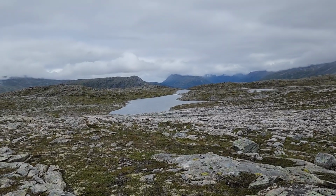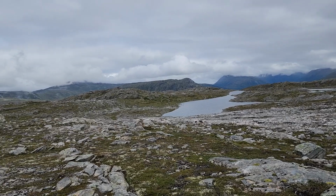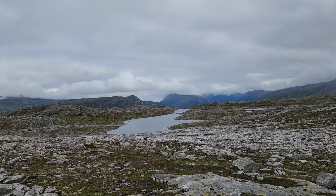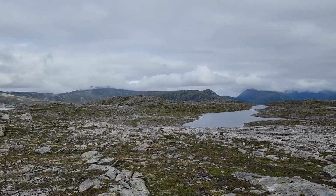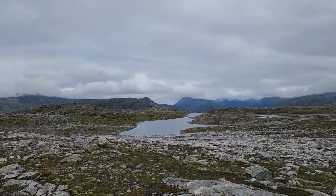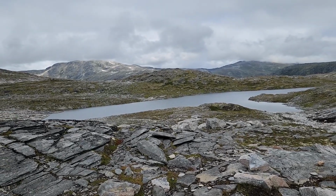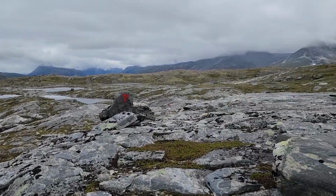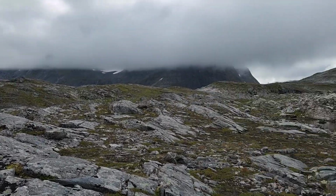Going to have my sandwich now. I have a salmon and goat cheese sandwich that I am very pumped for. So that and some licorice boats. And yeah, then keep going and drop some more elevation. This kind of looks like Mars. Isn't this awesome?